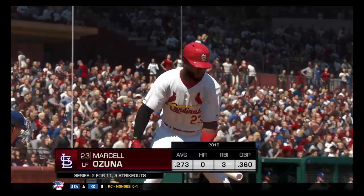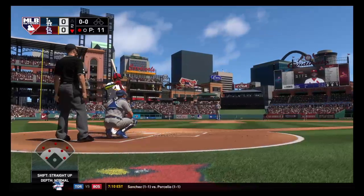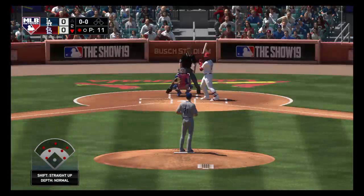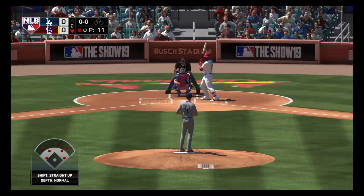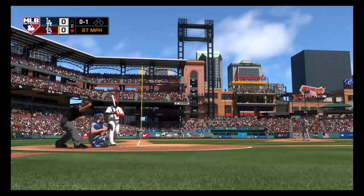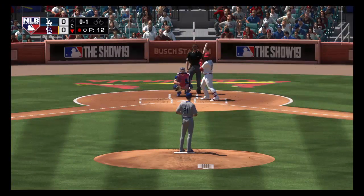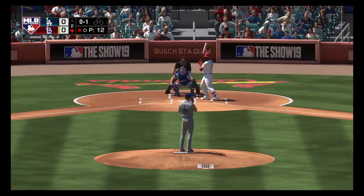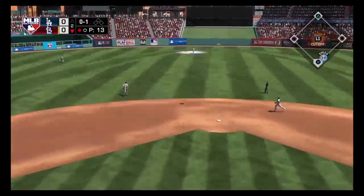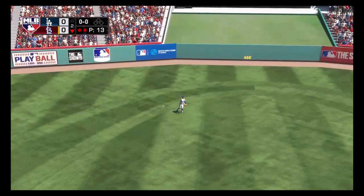Here's Marcell Ozuna, has 2 hits in 11 trips for the series so far. First pitch of the at-bat. Strike taken up in the zone. High in the air out to center field. Taylor is there, and he makes the catch for the second out.